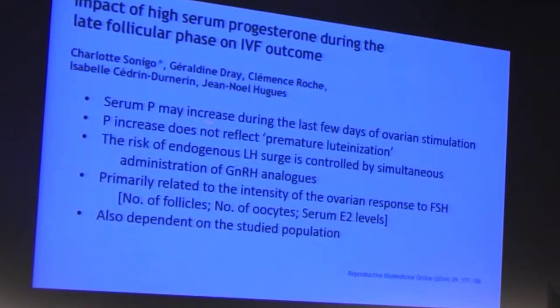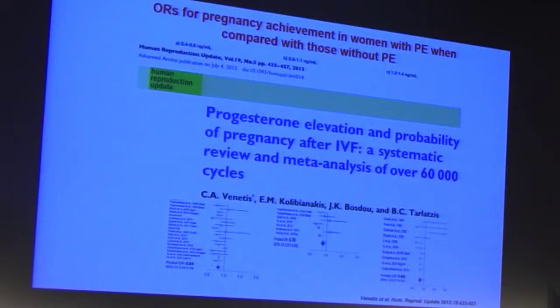increased serum progesterone may be observed during the last few days of ovarian stimulation, but it does not reflect premature luteinization because the risk of an endogenous premature surge is effectively controlled by the use of the GnRH analogs. It is primarily related to hyperfunction of granulosa cells, and it is related to the intensity of the ovarian stimulation and the response to FSH. It is correlated with the number of follicles, with the number of oocytes, and the mean estradiol level. And as you will see, it is also dependent on the studied population. So there was an ongoing debate, but the debate was almost completely finished with the publication of the meta-analysis by Venetis et al.